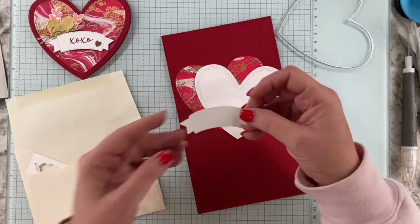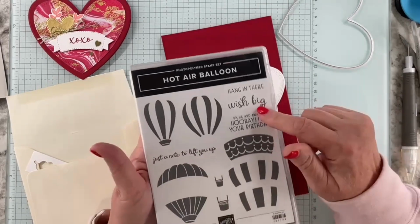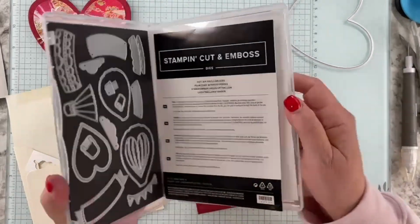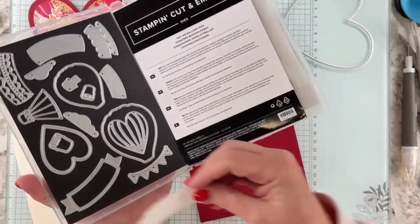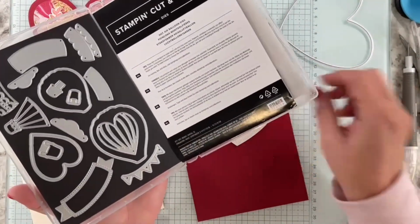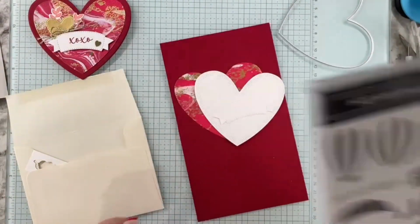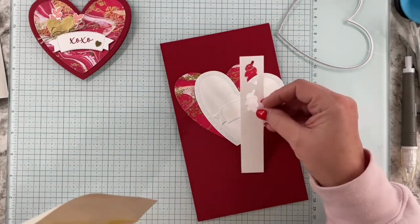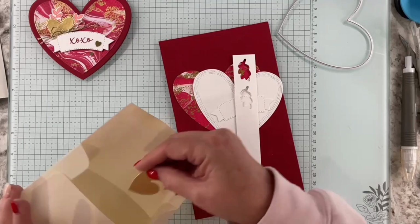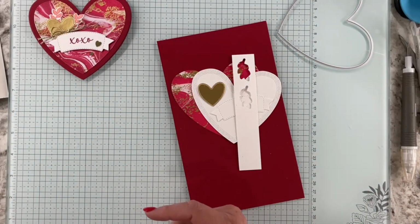Then I cut out a banner. I want to show you where this is coming from. It's coming from the hot air balloon set. And there is a banner in here. It's right here, that we cut the banner from. So I love to incorporate other stamp sets and bundles that I have as well. Now I have a piece of scrap that we're going to work with. And then I also have a gold heart that was cut with one of the dies.